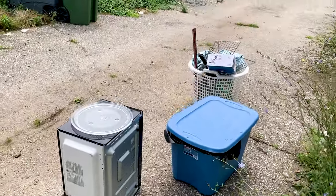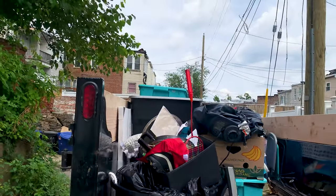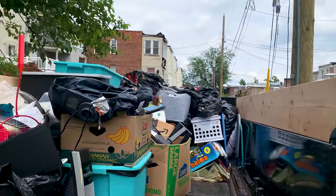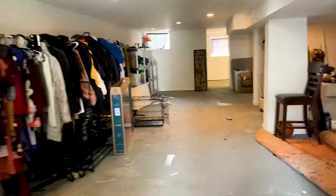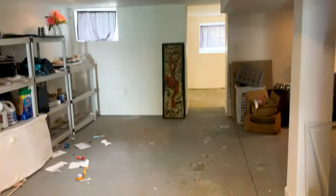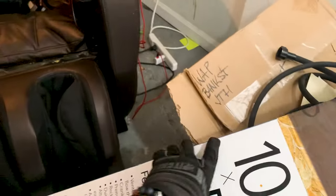All right, guys, so we cleaned up our pile that we had out here. Majority of the stuff is in the back of the trailer. Now we're gonna run inside and see what we got upstairs that needs to come down. Here's a progress update. As you can see, you got this whole aisle cleaned up. Just a few more items. We got some items upstairs. Oh, this box gotta go too.